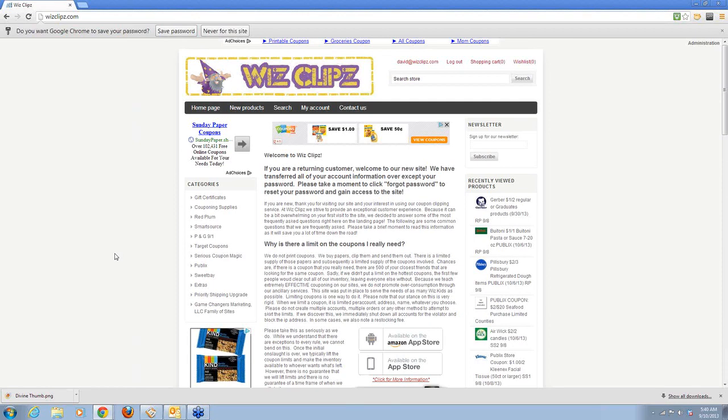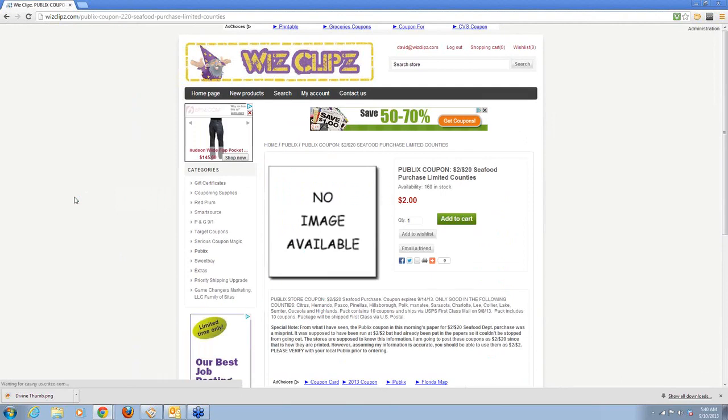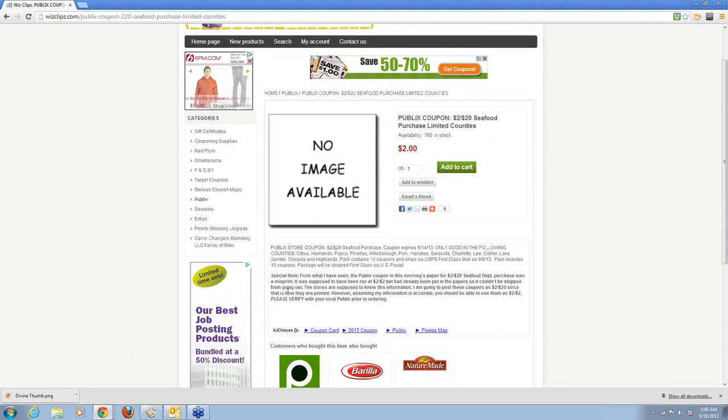So a couple of things. Let's say I'm looking for a specific coupon or whatever else, and we'll use this Publix coupon as an example. All I do is click on it, or I could type Publix seafood or Publix coupon into the search, and it's going to bring me to this page. It's going to show you everything you need to know about that particular coupon. It's going to give anything special in terms of description in this description.